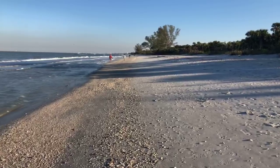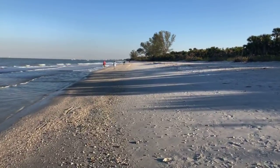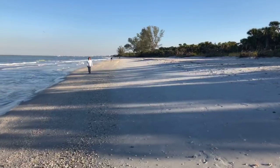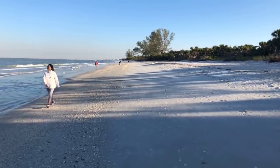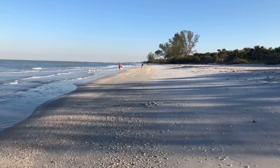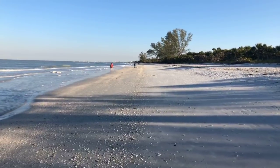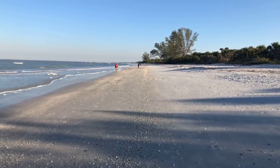Tide's still on its way out. This is Area 4 beach that we're in. This is the northern half of Delnor-Wiggins Pass State Park. Every morning is different out here. You never know what you're going to see or who you're going to meet. But you definitely don't know unless you come out here.